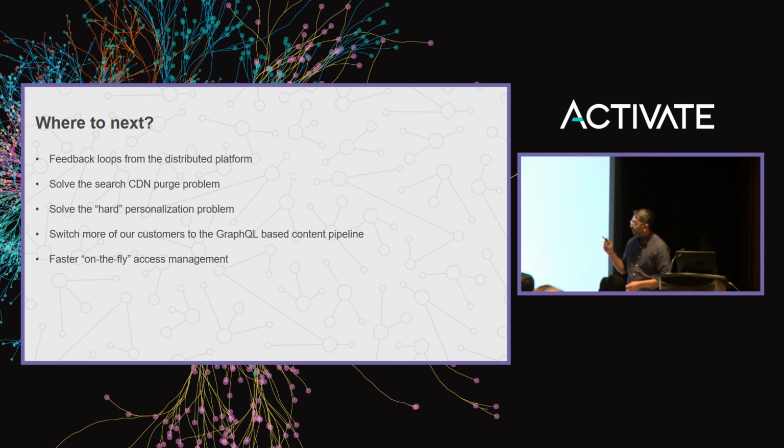And then we want to do faster on-the-fly access management. The rights management I talked about, where we pre-tag the content in the specialized Solr instance, I want to do away with that. That's additional complexity, additional operational costs, additional things we have to maintain. We want to be able to just do that on the fly for all of our platforms and not have specialized use cases.